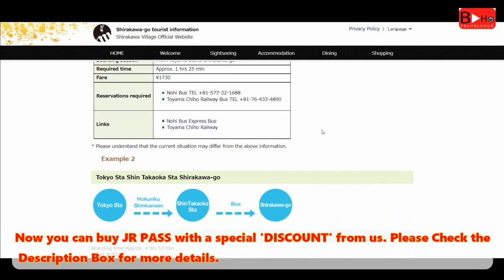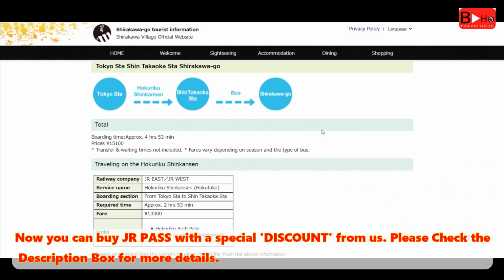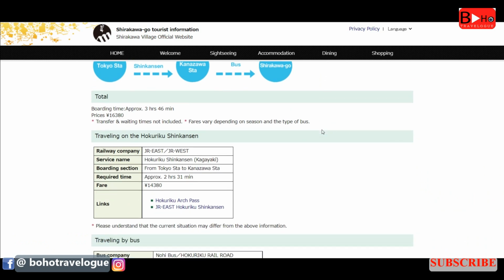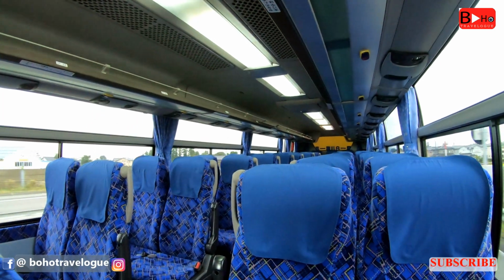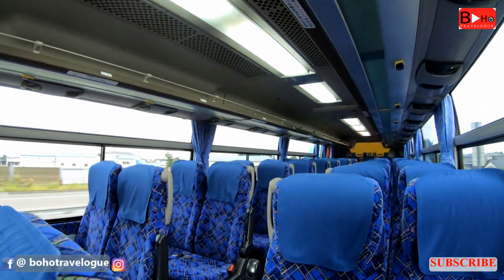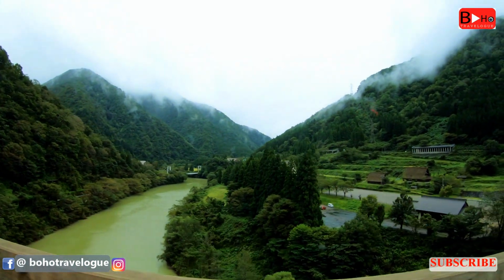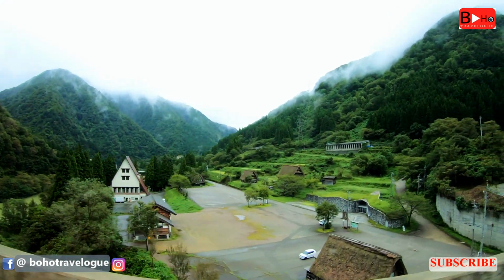I took the Hokuriku Shinkansen from Tokyo to Shintakaoka, and from there took an express bus to Shirakawa-go. The scenery on the road is quite beautiful, but the closer we get to the village, it becomes more picturesque, with several Gassho-zukuri houses visible around the hills, so I think we are almost there.